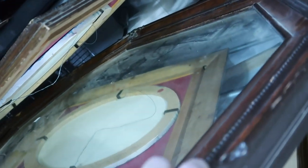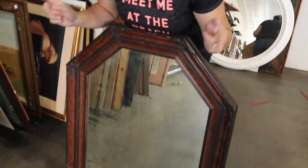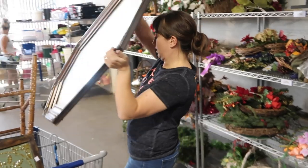I'm pretty sure I need this one. It's like a weird shape and it's got good detail. This is a little bit different than we normally pick up. Yeah, so I would buy it because we have a stack of mirrors, but with an interesting shape and a good frame, I can't pass it up for $10.